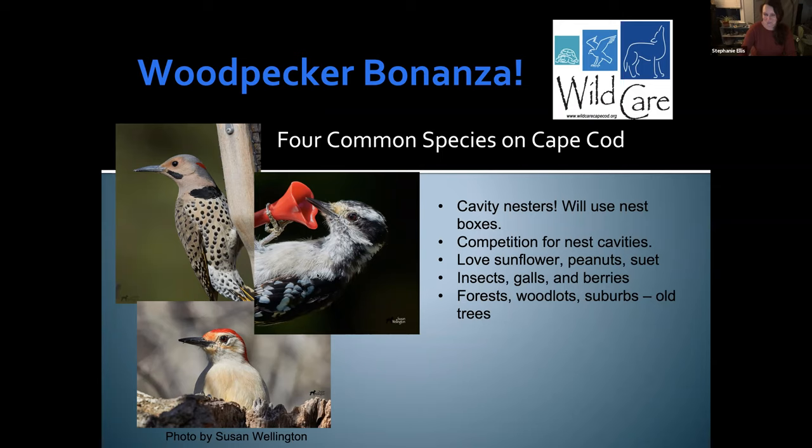It's pretty cool. These guys are absolutely abundant on Cape Cod and you can get them to your backyard, even if you're living in a flat on the second floor. I feel like you can get them by putting out sunflower, especially in suet.